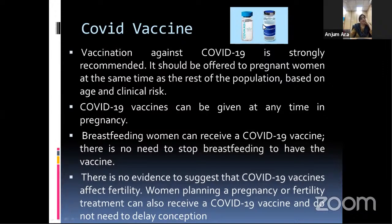And there is strong evidence that this vaccine does not affect the fertility of a female. So patients who are planning their pregnancy or those who are taking fertility treatment can take this COVID-19 vaccine and plan their pregnancy subsequently. Day by day, the researchers are coming up and we are gaining experience with this infection, which altogether was very new for us last year.